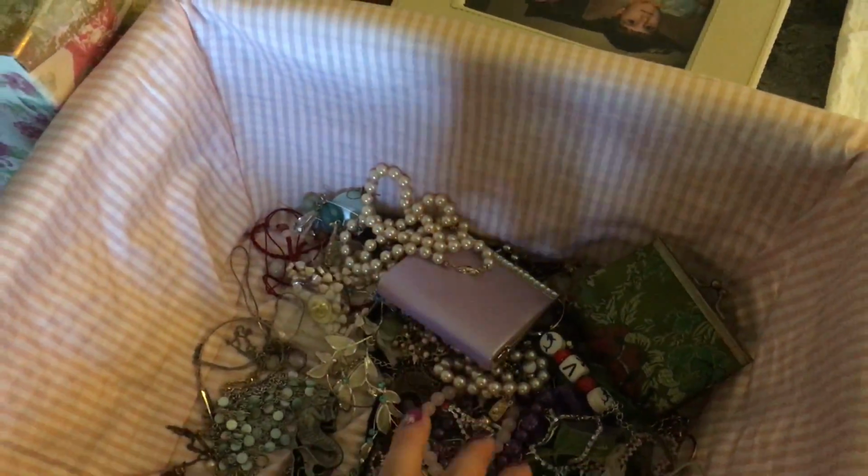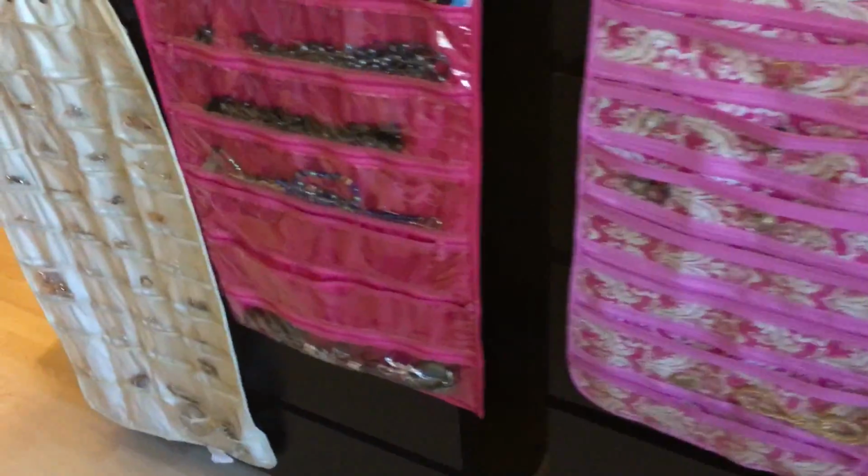They're nice. The bracelet doesn't fit me anymore. And so you just part ways with it. Okay, so moving on to the good stuff of what I'm keeping.